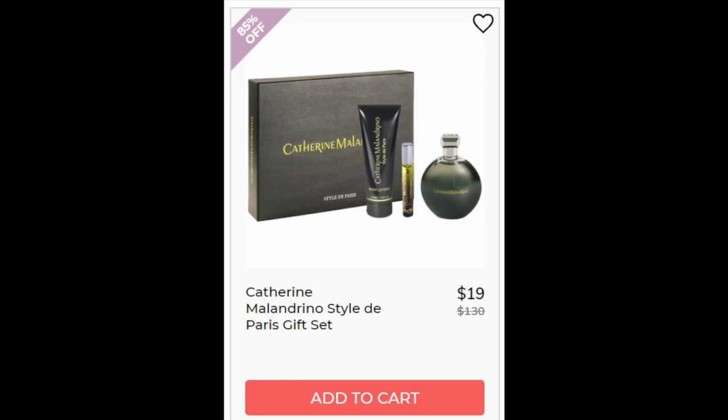The next company is the Catherine Malandrino Style de Paris gift set, and this had a 4.5 star rating with 53 reviews. This scent is described as feminine, classy, classic, light, and sweet.